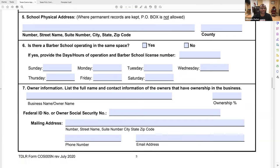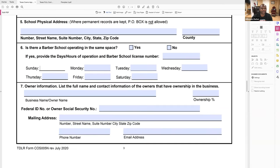Now, down here, the days of operation. You're not going to have a school license number yet because they haven't given you one. Sunday, closed. Let me show y'all how easy this is. Most of y'all are going to be closed. Monday, a lot of y'all probably going to be closed. That's simple. Tuesday, you may be open from 9 a.m. to, I don't know, 5 p.m. It's that simple.